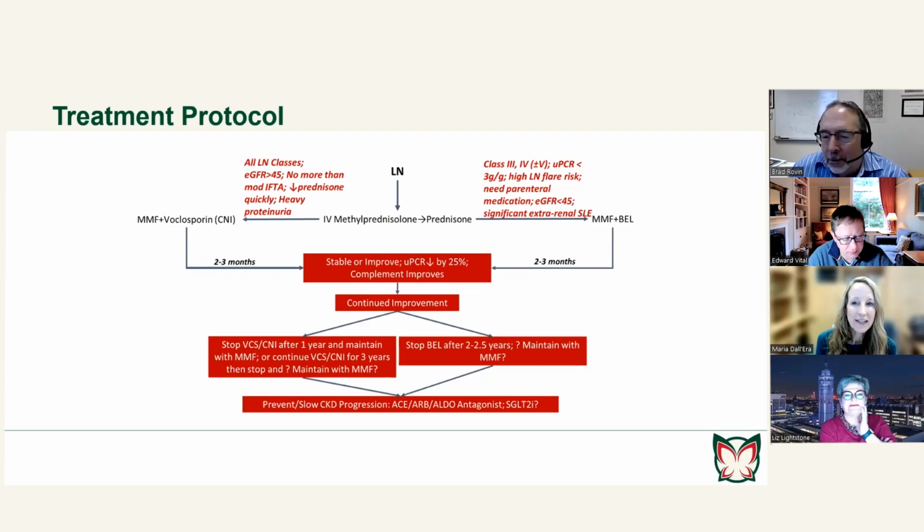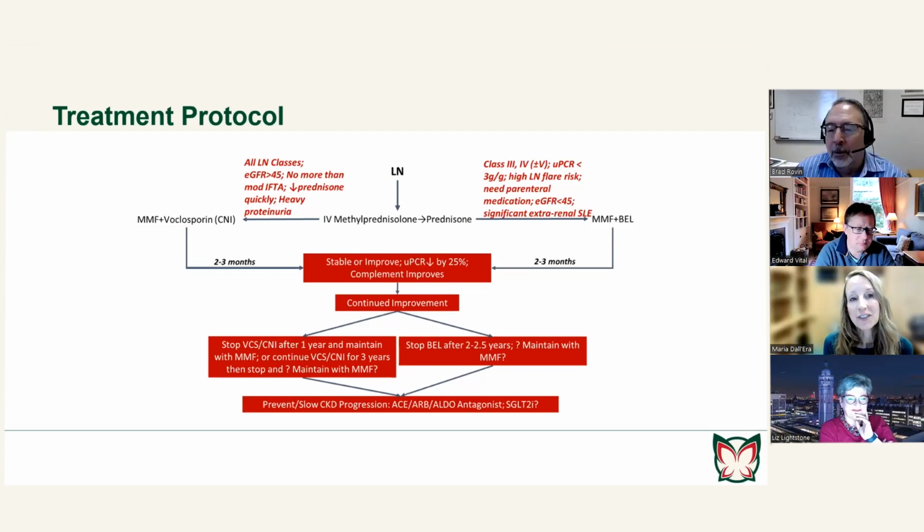So obviously, just to go through it very, very quickly, lupus nephritis is diagnosed with a biopsy. Liz and I are nephrologists, with a biopsy, and then IV methylprednisolone, and then prednisone. And I'm even willing to get rid of the prednisone part, but I realize that most people would be uncomfortable with that.